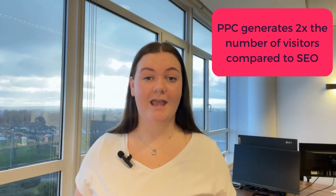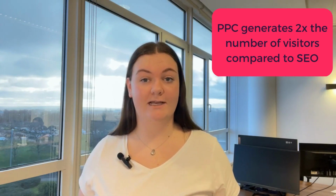Now, once you've got your Google Ads account up and running, you can begin creating and implementing your ads. Now, a little fun fact, PPC generates twice the number of visitors in comparison to SEO.